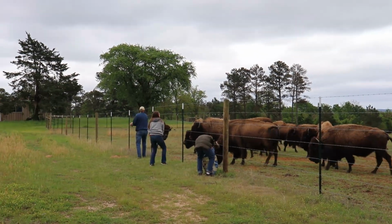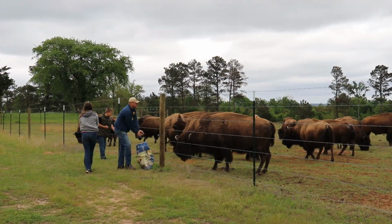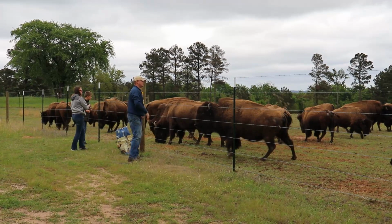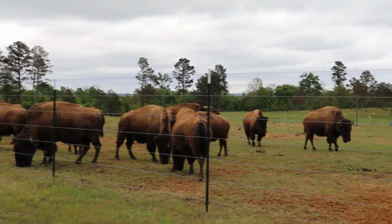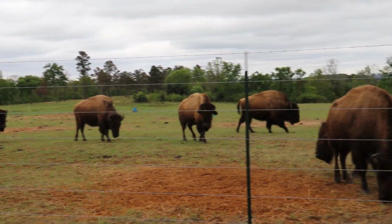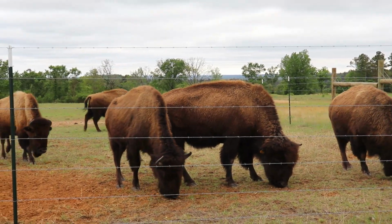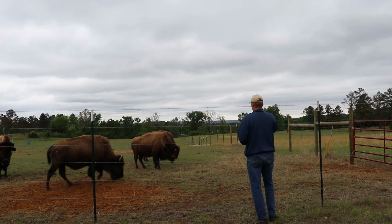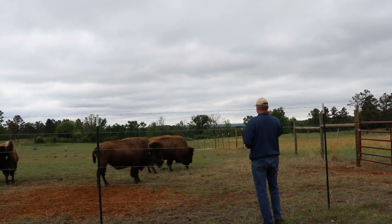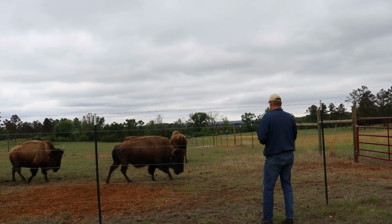We just finished up lunch and the bison were ready for their cubes, so I wanted to catch a little bit of that action. When Jeff first got the cube bag out, the first one up to the fence was Bartok. His whole face practically came through the barbed wire to get it. I was busy eating or else I would have been filming.